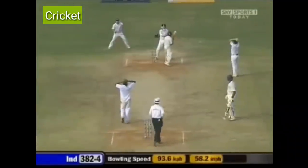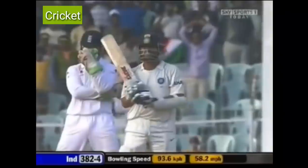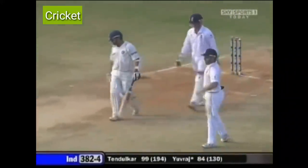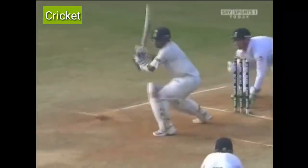382 for 4. Well, this comes off the back of the bat. 98 overs have gone, 5 to win. There's an opportunity. It either comes off the glove or the back of the bat. Could have dislodged and disturbed the bails. It's off the glove.